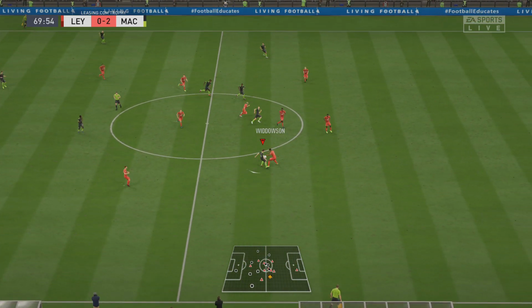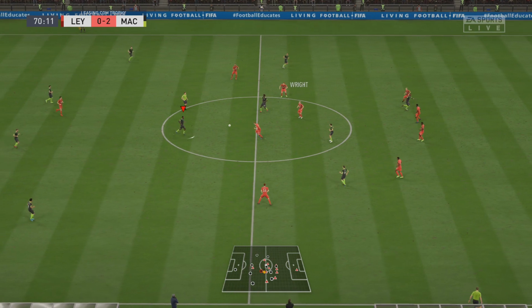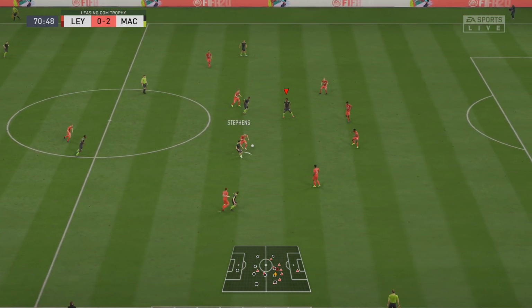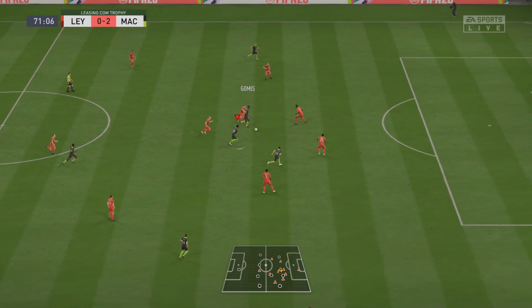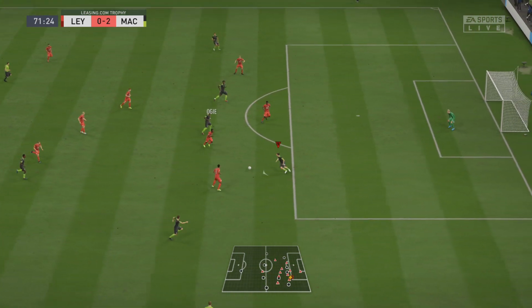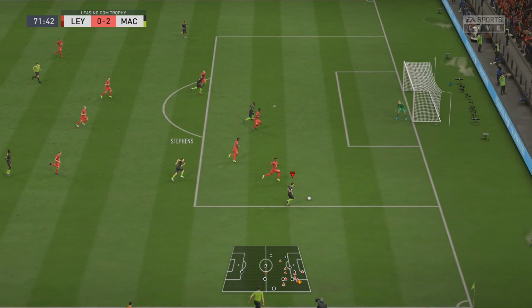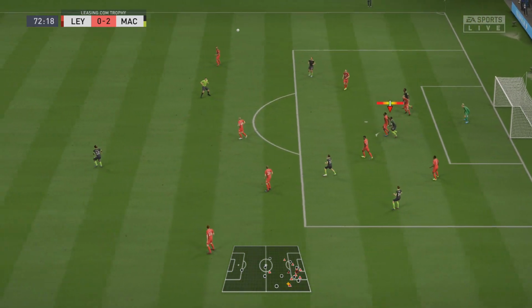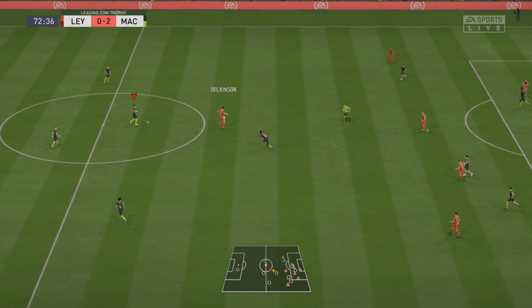Stevens, and 20 minutes to go. Good interception. Trying to slip it through. That will end the threat, at least for the moment.